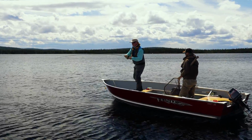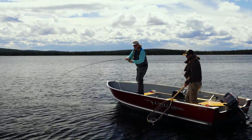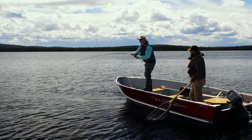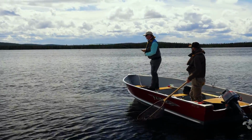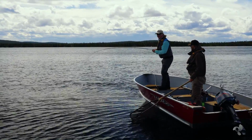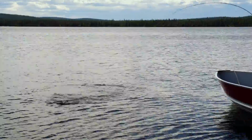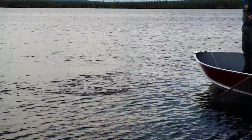So for people who have caught 10 to 14 inch brook trout, or maybe even a 16 or 17, look at this. Look at this. This is a brook trout. Right beside the boat, a rod length away, maybe. Okay, got his head up, got his head up.